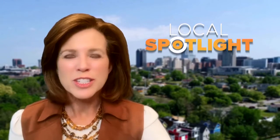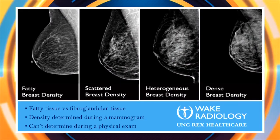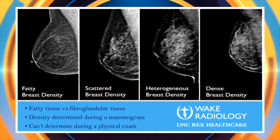Let's start by just defining breast density. What is it? Well, the term actually describes the composition of the breast, how much of it is the lower density fatty tissue as compared to the higher density fibroglandular tissue. This is an inherited trait, and it can only be determined looking at a mammogram. Breast density is not something we can measure on any kind of lab test or from physical examination.